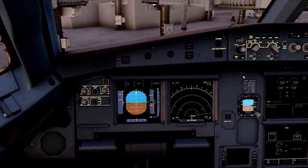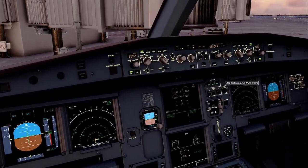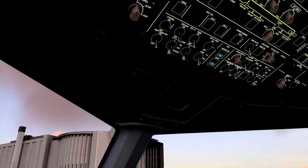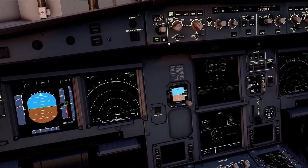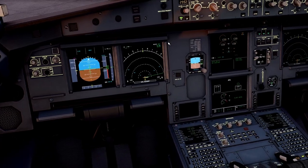Start checklist. Cockpit prep. Completed. Gear pins and covers. Remove. Signs. On and auto. Fuel quantity. 10,000 kilograms. Zero ref. 2992. Set. 2992. Set. Down to the line.